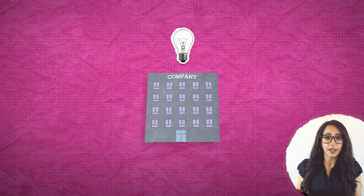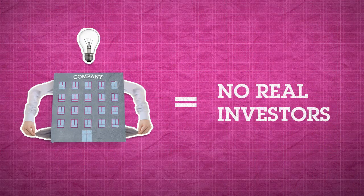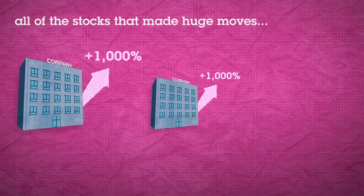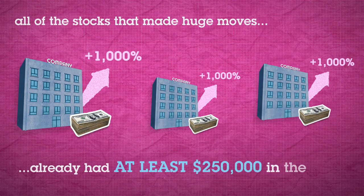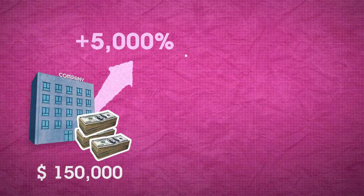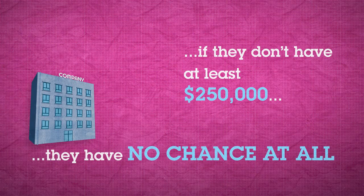Oh, do you mean to say that the companies that had great ideas and no money had no real investors backing, so they went nowhere? Exactly. All of the stocks that made huge moves already had at least $250,000 in the bank. If I buy a company that has $250,000 in the bank, will the stock go up 5,000%? No. But if they don't have at least $250,000, I can tell you with 99% certainty that they have no chance at all.